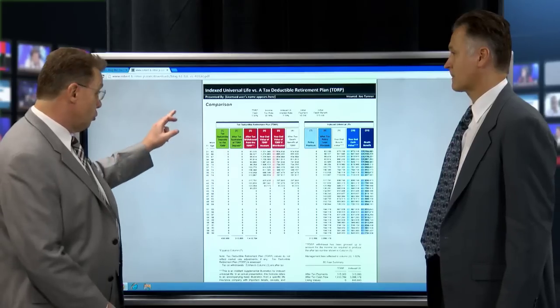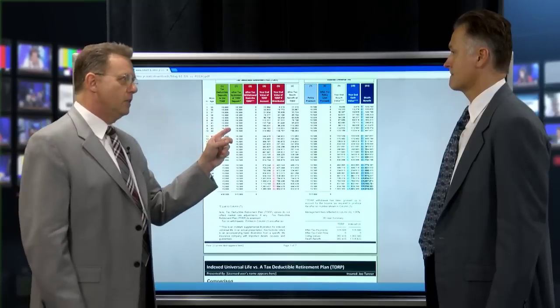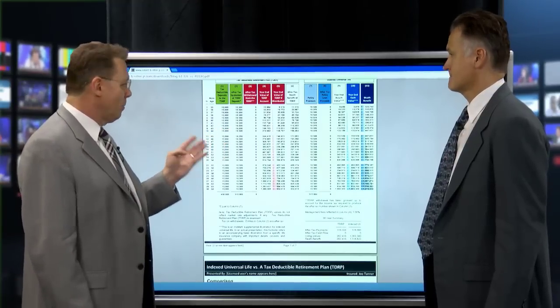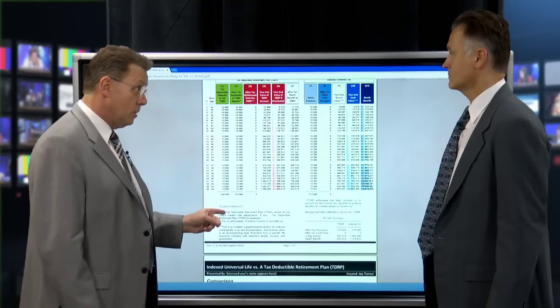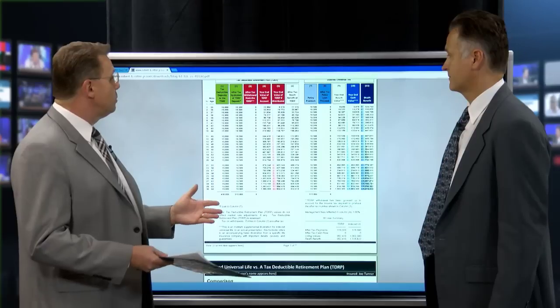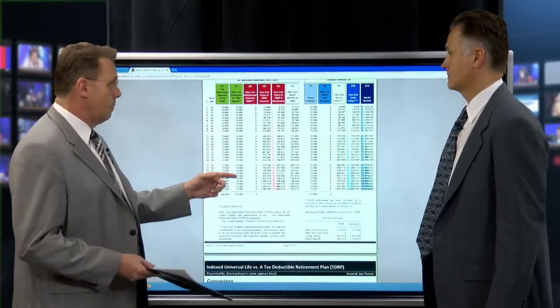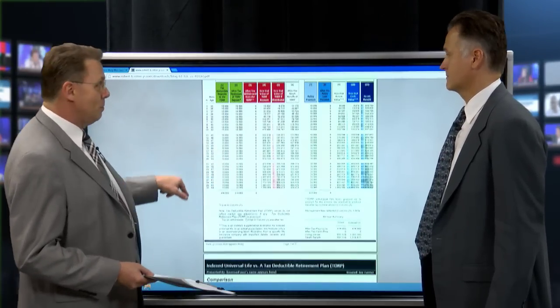Don, can I make sure I understood you correctly? Are you saying that we were behind the eight ball because we didn't get the deduction like they did? So we were behind the eight ball, $4,500. They were investing $15,000. We were only investing $10,500. Yes. So this is pretty dramatic when you think about comparing it this way, because really, how did we catch up? Usually people are going to ask that question.